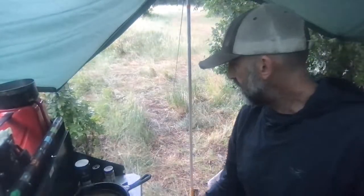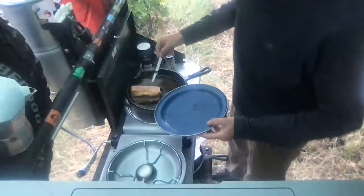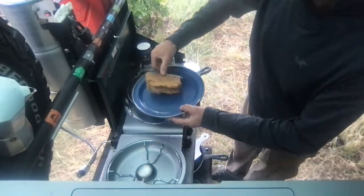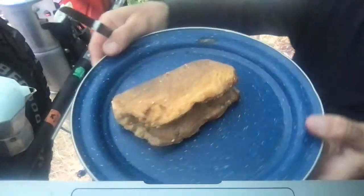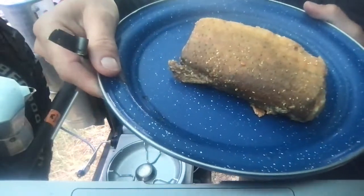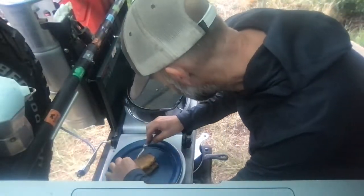All right, we're gonna turn off the heat and get this off of here. Let me show you here. All right, there we go. Big old trout fillet. It's looking awesome. Let's see if it's actually done though. I want to check the inside real quick.